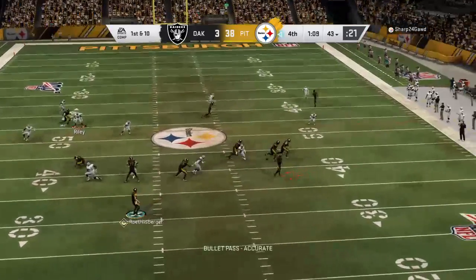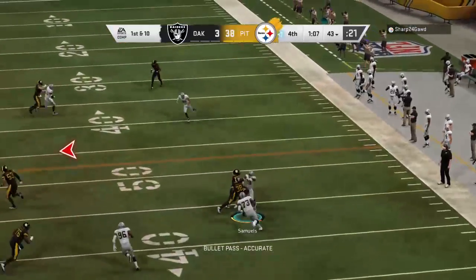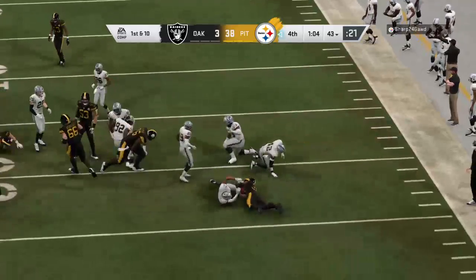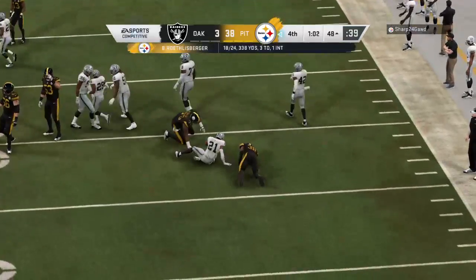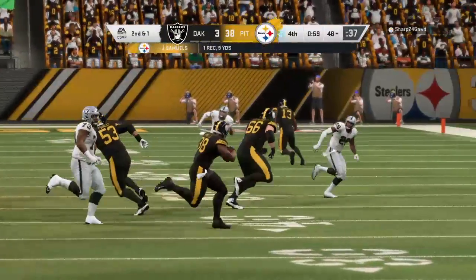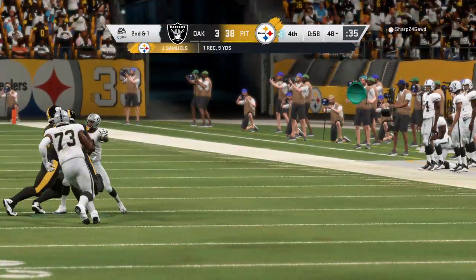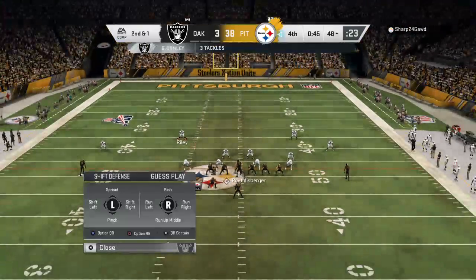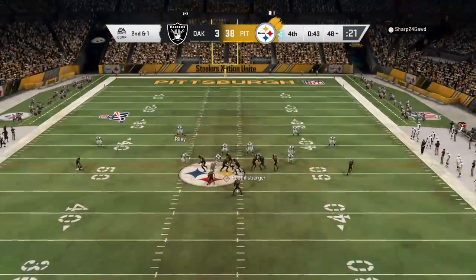Throwing now, Roethlisberger on first down. Setting up the screen, this is Samuels. He's tackled a yard short of the marker. Good gain of 9 on first down. For a second there, I thought that might break big. Screen pass, looked like it was coming together, looked like there was an opening. Still, ended up with a solid game.